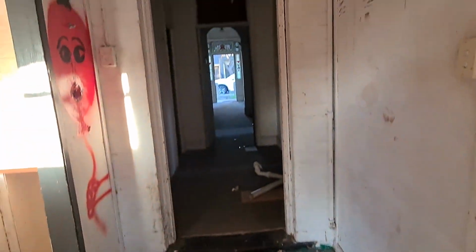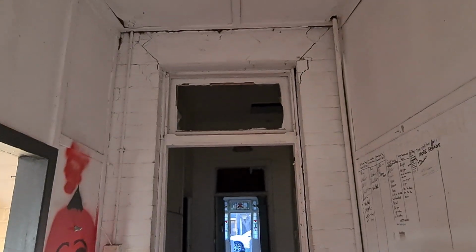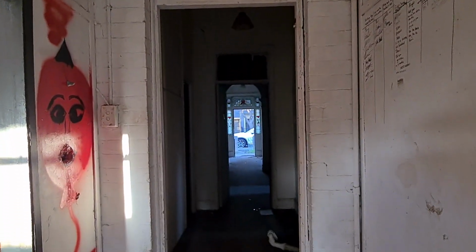We come into an entranceway. The windows have been smashed out. This would have been the laundry. So the old copper boiler washing machine would have been, I'm guessing. It's a really tall door.